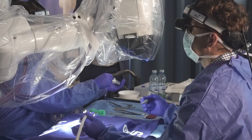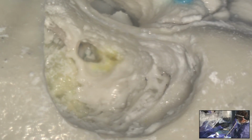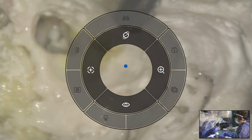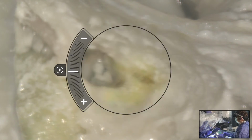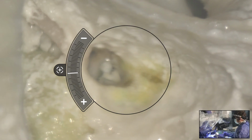Now I focus more on the round window. Make it a perfect view.